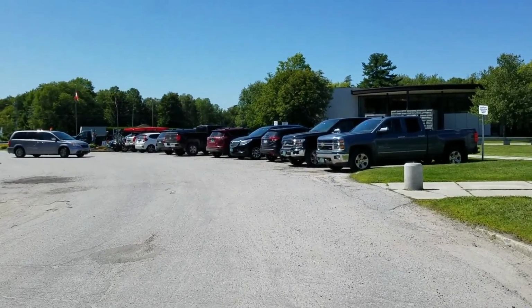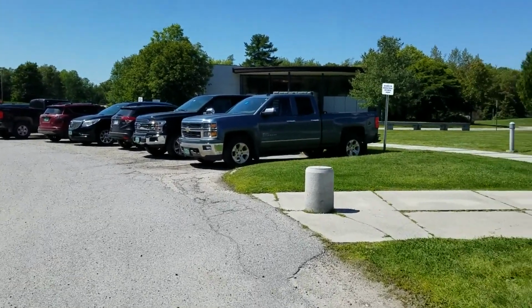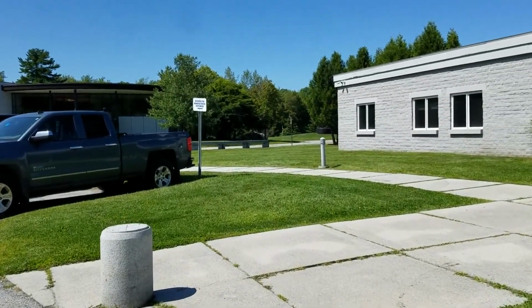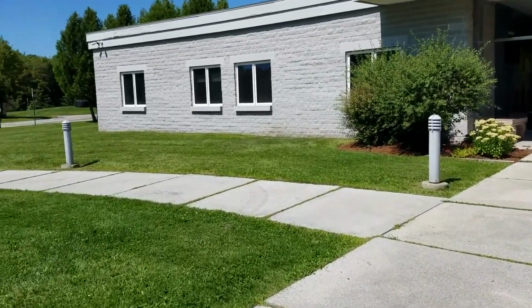Most of those tombstones that are over in Hope Cemetery came from here. It's pretty cool. They have a little bin where you can go get a sample of the granite. So I'm gonna go get me a little piece of treasure to take back home.